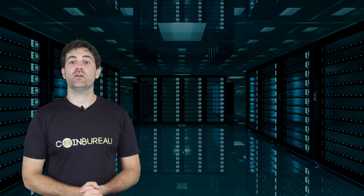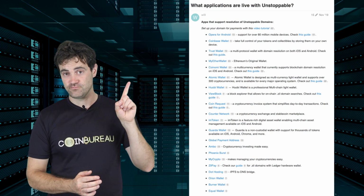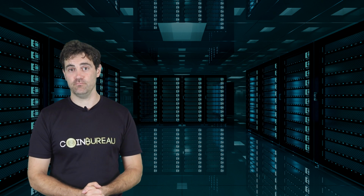Oh, and there is one important thing to mention here. Crypto blockchain domains are not supported by every wallet under the sun. If you want to send or receive cryptocurrency using that blockchain domain, you'll need to use one of the wallets right here. So just be aware of that if you're expecting to use a blockchain domain.